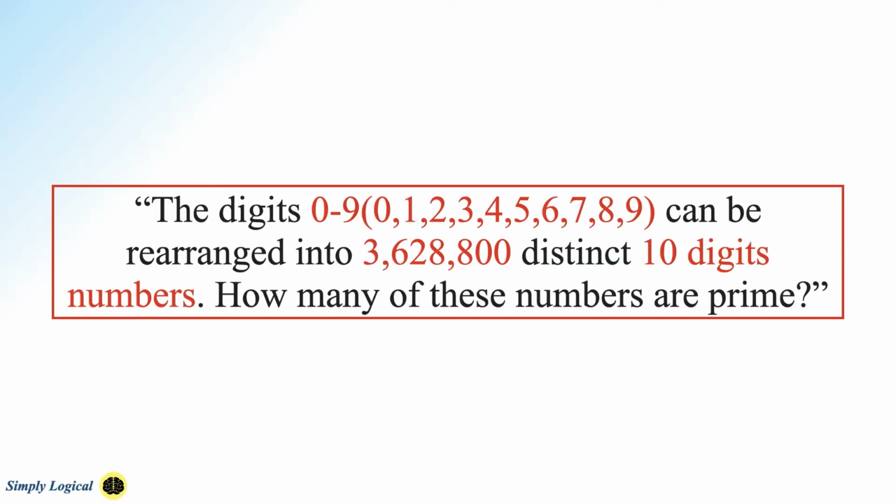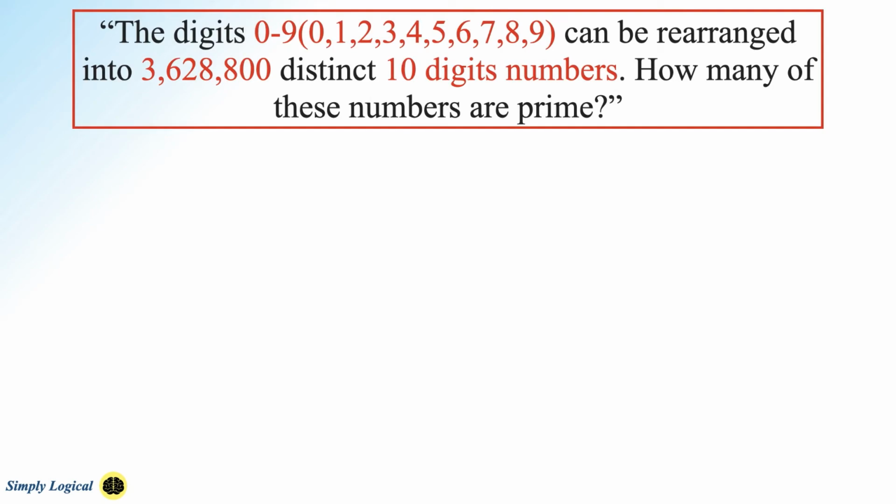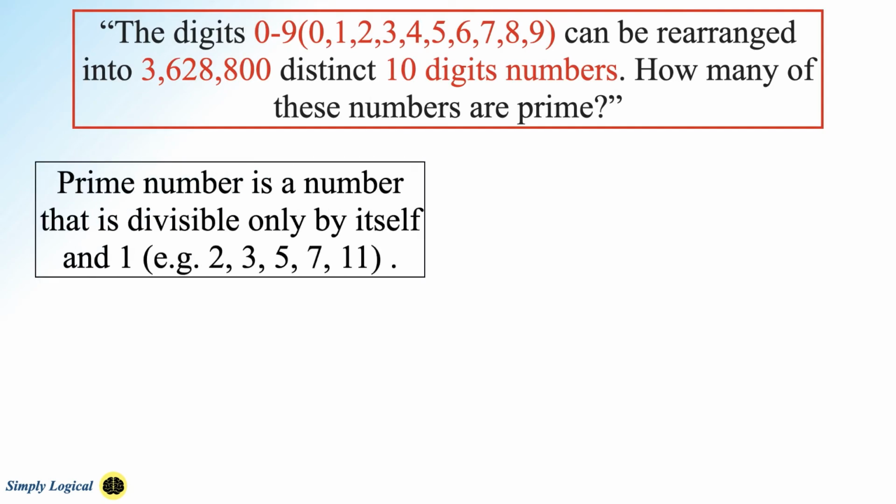The digits 0 to 9 can be rearranged into 3,628,800 distinct 10-digit numbers. How many of these numbers are prime? Let me elaborate the problem. First of all, it is important to understand what prime numbers are. Basically, a prime number is a number that is divisible only by itself and 1. Examples are 2, 3, 5, 7, 11, etc.